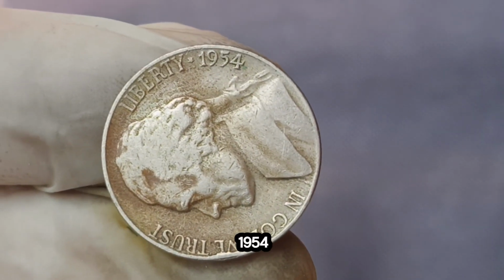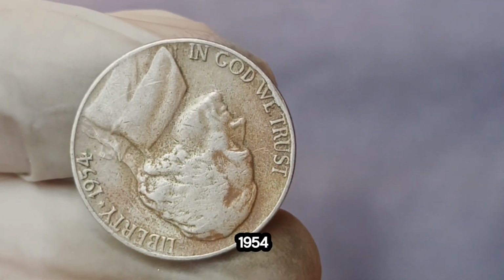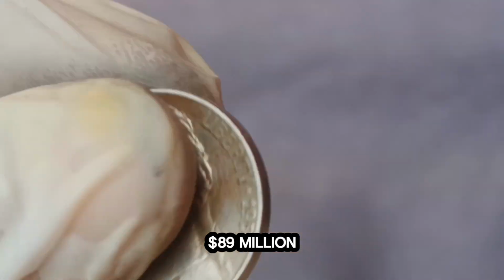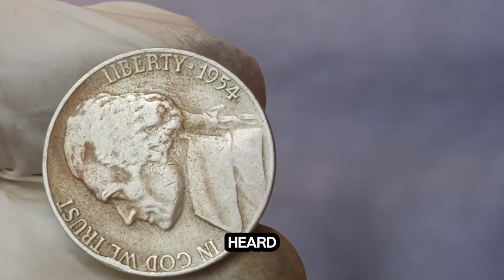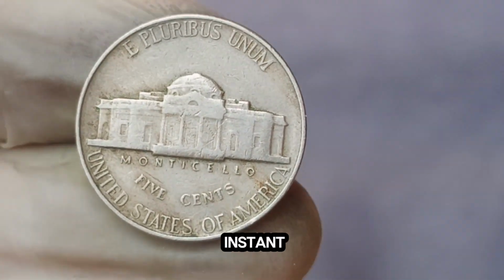Next, 1954 5-cent USA coin. Today, we're talking about a 1954 USA 5-cent coin that could be worth a jaw-dropping $89 million. Yes, you heard that right. This nickel, which most people overlook, could make you an instant millionaire.